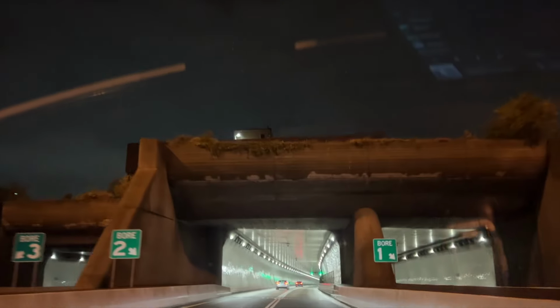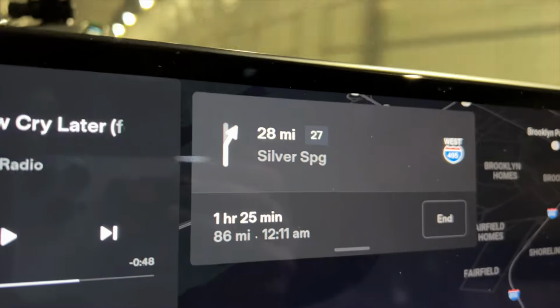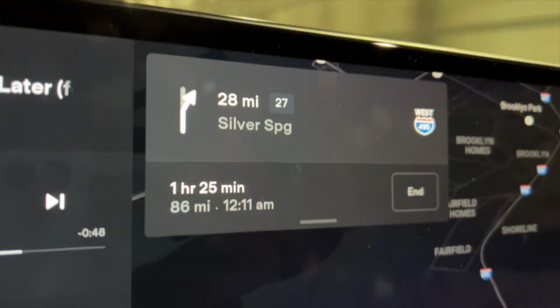We're going into Baltimore right now. We're going under the tunnel. We drove a little over 100 miles so far. We have 86 miles left to get to the next charging station. Honestly, this autopilot really comes in clutch. I've used it a bunch so far. I really like it. Of course, I'm being cautious though. I'm still keeping my hand on the steering wheel. Just make sure nothing screws up.